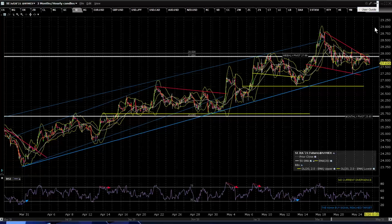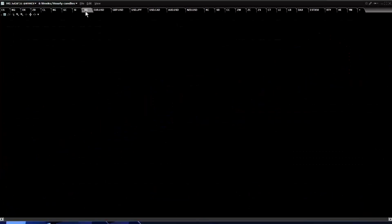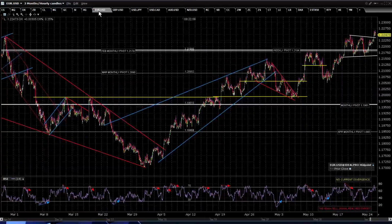SI is starting to break up from the falling wedge that I was looking at there, and obviously that was a nice, obvious support area to be bouncing from. So I'm quite liking SI to the upside here. HG, I've got a channel here. This could well be a bull flag channel. Possible IHS forming here at the moment, but I'm quite liking this to the upside. But the 60-minute buy signal, the divergence we had there formed into a signal, and that is already made target.